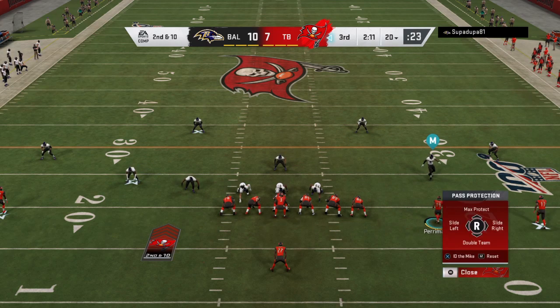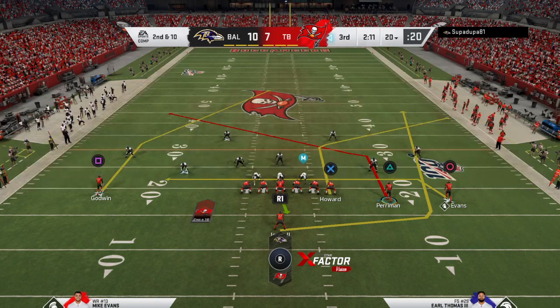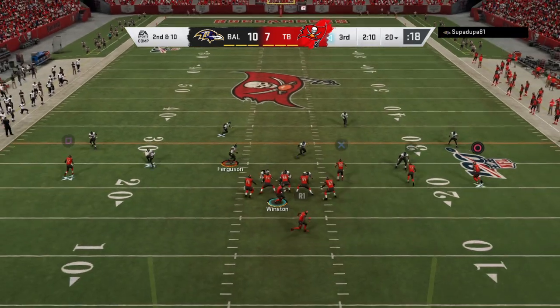Watch the car. Hey, stop. Let's go. Check nickel. Hey, five on the 50. Let's go.